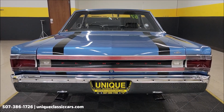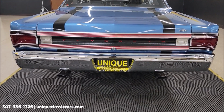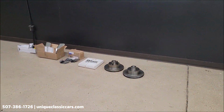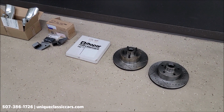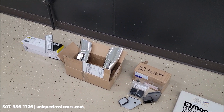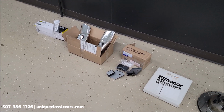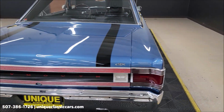We get a look on the rear bumper. As you can see, dual exhaust. A few extra parts that will come along with this, as you can see. Drilled and slotted rotors. A couple new chrome exhaust tips. Some exhaust brackets or hangers. And we will put those back in the trunk and send them along with the car for the next owner.